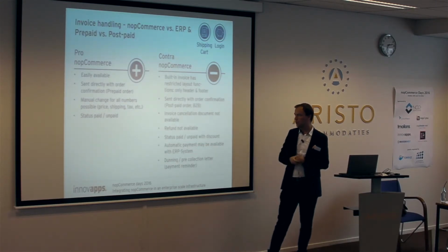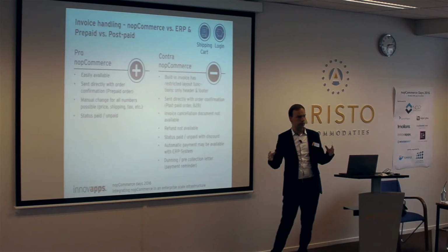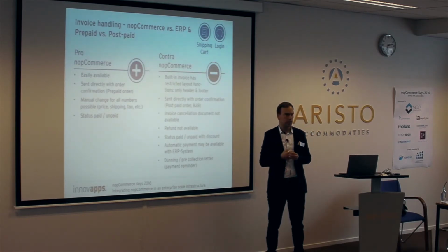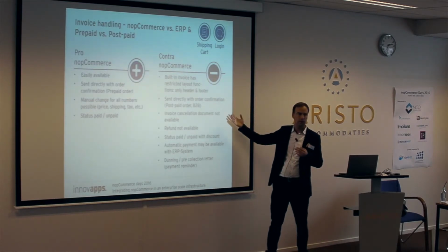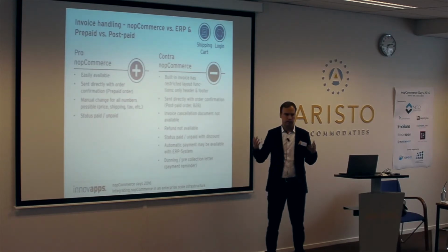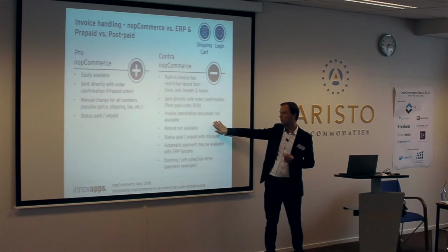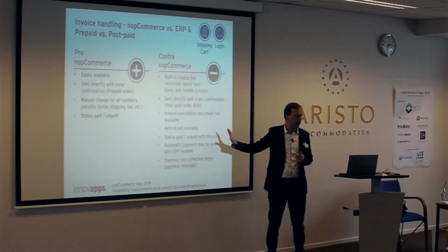The invoice cancellation document is not available in nopCommerce. So you usually have to fire up Word and do the invoice cancellation if something's sent back or anything. And then you have tools in ERP systems also which do that, not automatically, but which help you doing that. There's no refund available in nopCommerce. Well, there is, but not with every payment.